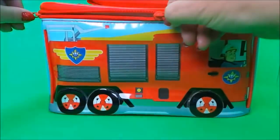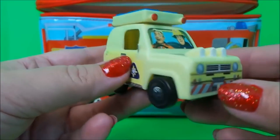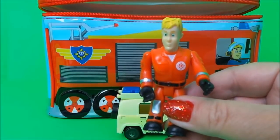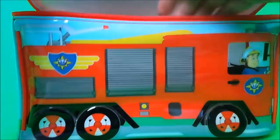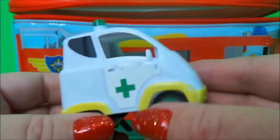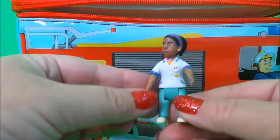Let's take a look at vehicle number three. Oh wow, it's the Mountain Rescue 4x4. And we have Tom Thomas and Fireman Sam. And let's see which figure we have. Oh wow, it's Tom Thomas. Let's take a look at vehicle number four. Oh wow, it's Nurse Flood's ambulance. And let's see which figure is inside. It's Nurse Helen Flood.